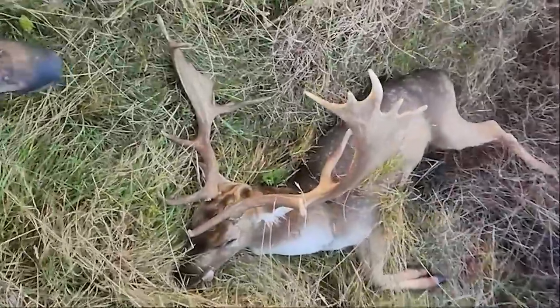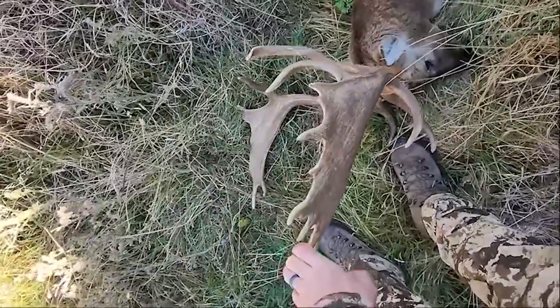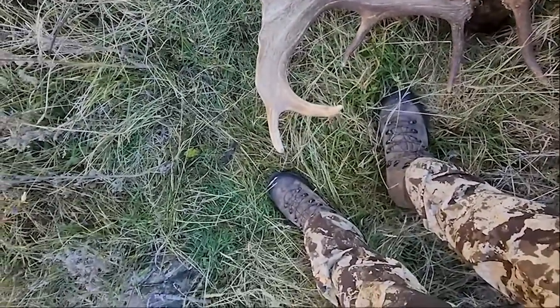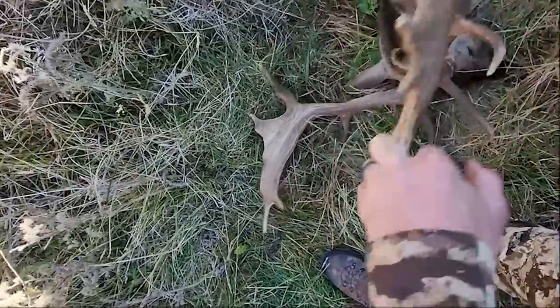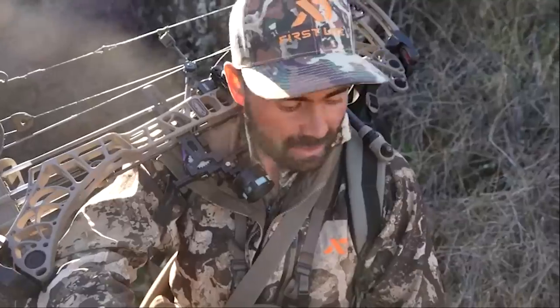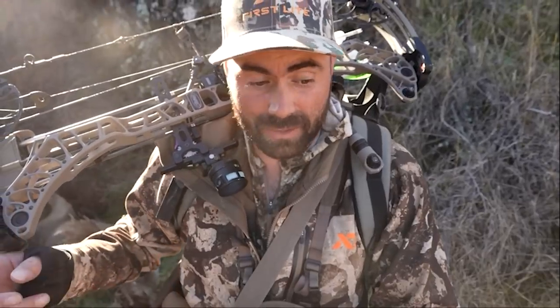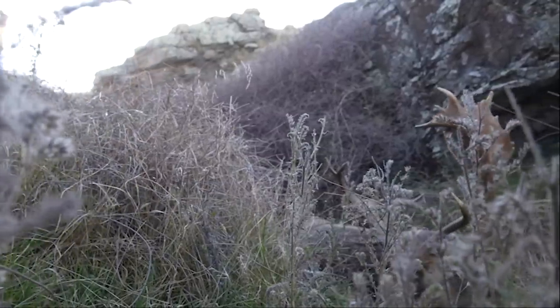Holy smokes, look at this buck. What the heck? Incredible. Whoa. Can't tell if that busted off or looks like he just grew weird there, maybe broke a little bit. Look at this thing. Unbelievable. I can't believe it. Snuck in, got all the cameras set up. Well, I can't use my wrist to shoot, so I've got this mouth tab set up, and yeah, I had to get close.